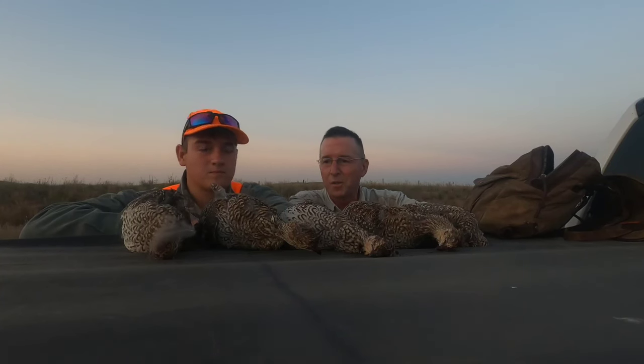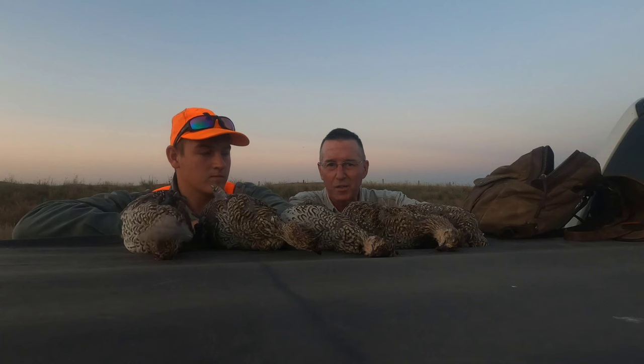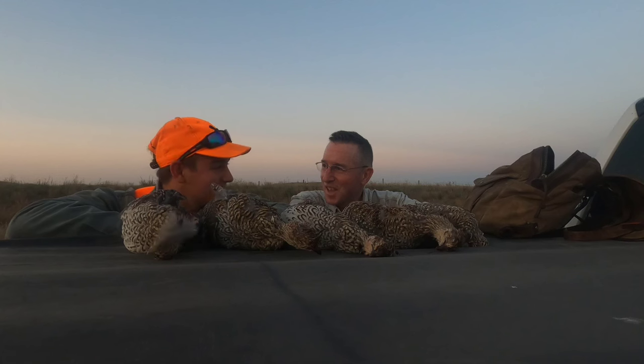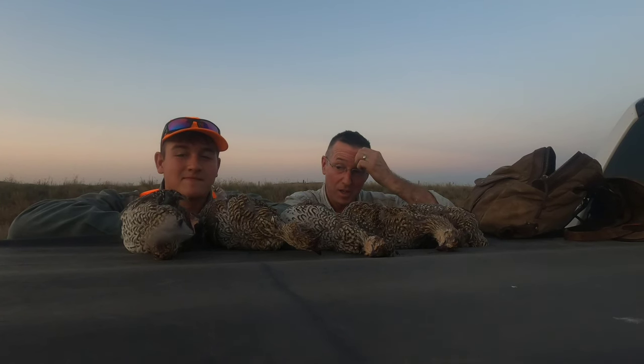Second day of sharp-tail and prairie chicken season in Nebraska, and we got five birds here. We got one this morning. Caleb got three. I got three. So we limited out. Way to go. We just limited out on sharpies. And you got your last bird 10 minutes right before legal shooting time. Yeah, so he squeaked it out. Nice flush.